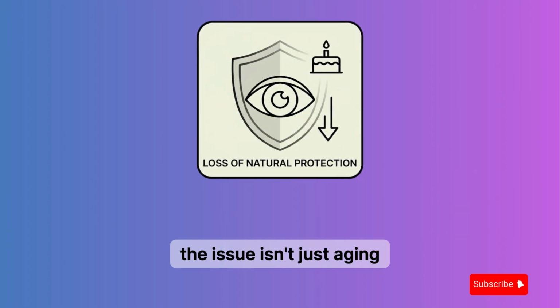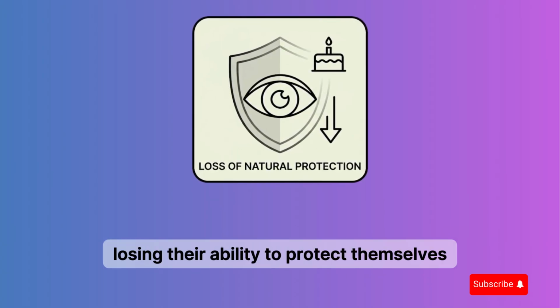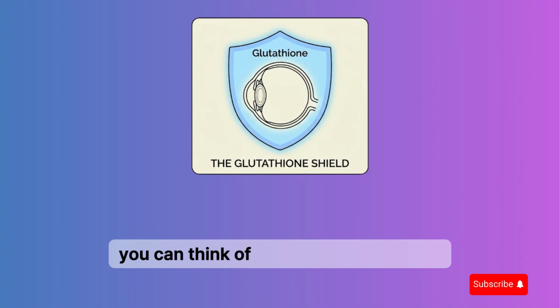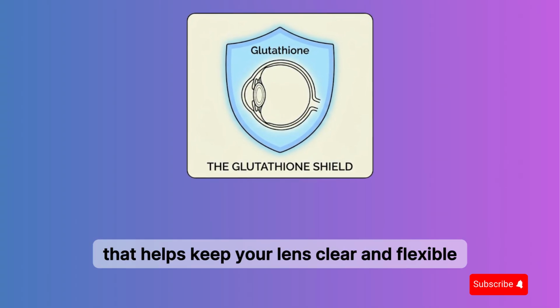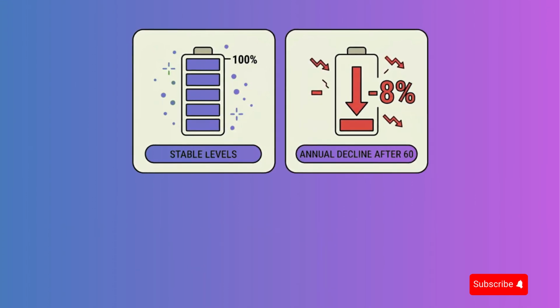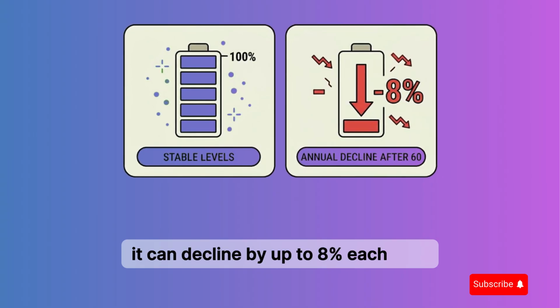Before we talk about the seeds, there's something very important you need to understand. The issue isn't just aging, it's that your eyes are gradually losing their ability to protect themselves. Inside your eyes, there's a powerful antioxidant called glutathione. You can think of it as an invisible shield that helps keep your lens clear and flexible. But after the age of 60, glutathione levels begin to drop significantly. Some studies suggest it can decline by up to 8% each year.